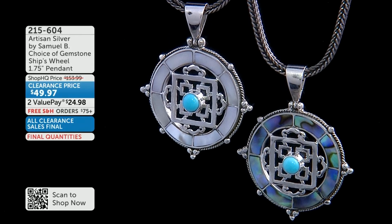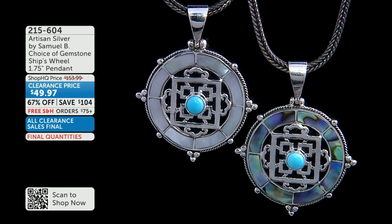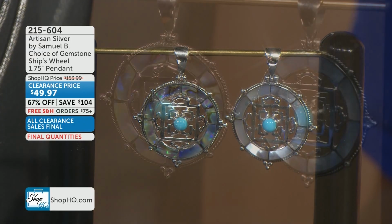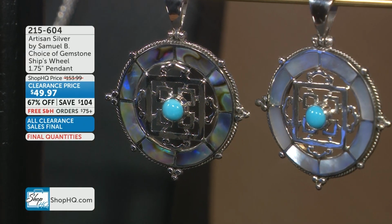But we do have the Year of the Snake pieces, the ring and the matching hinged bangle bracelet coming up. A lot of you are asking about that. Yes, we are doing big new markdown clearance prices. We do have items in this show starting under $30. It's pretty crazy.